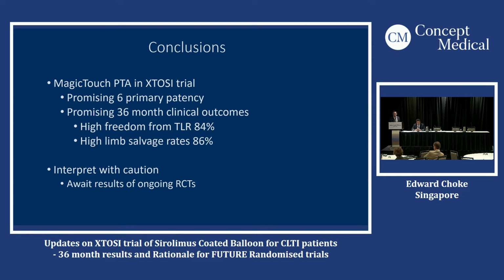So in conclusion, ladies and gentlemen, Magic Touch PTA and XTOSI trial showed promising 6 months primary patency, and this was translated to promising 36 months clinical outcomes. We interpret this early data with caution, and we eagerly await the results of ongoing RCTs. Thank you very much.